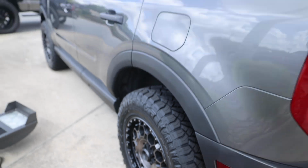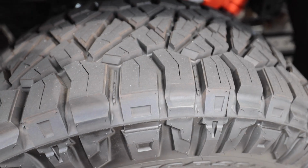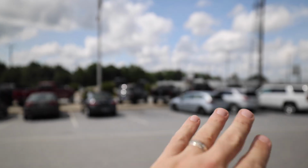Ridge Grapplers on the Bronco Sport Covert. Ridge Grappler on the Midnight Akins Ford Raptor Indo. Of course, you know we love our Ridge Grapplers. I'd still run the RT Pro without hesitation.